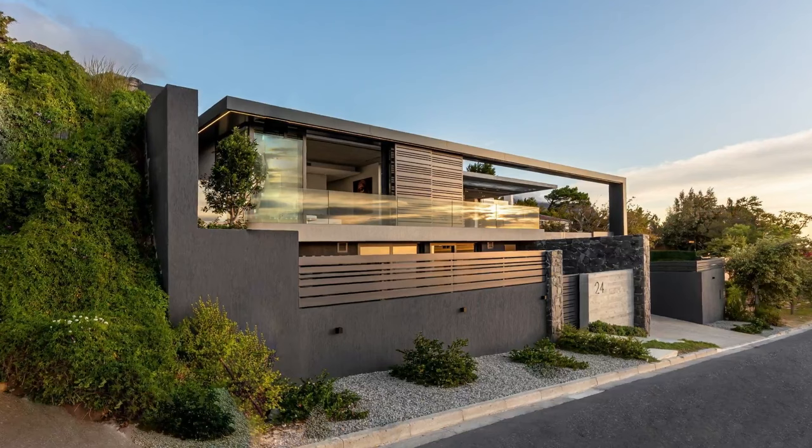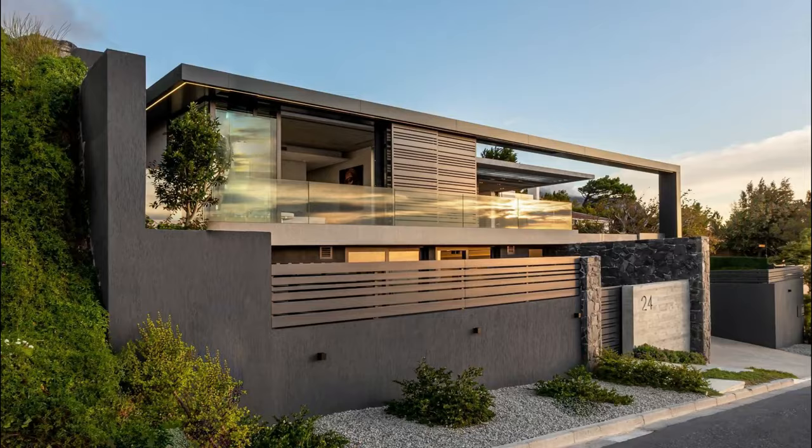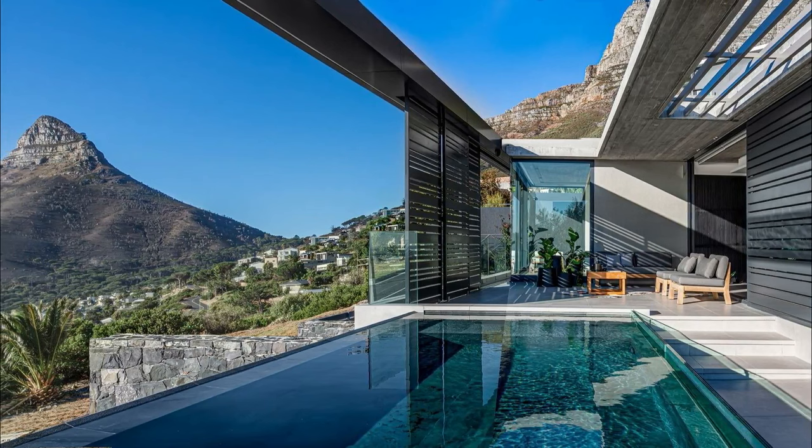The most striking external feature is the dramatic eyebrow that spans the entire first floor. This architectural element not only frames the breathtaking views from the rooms and balcony but also serves as a structural frame for vertical sliding screens. These screens allow the terrace to transform into an outdoor living space while shielding the interior from the intense western sun during the summer months.